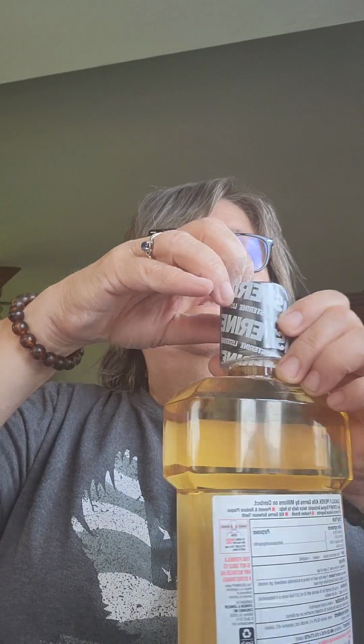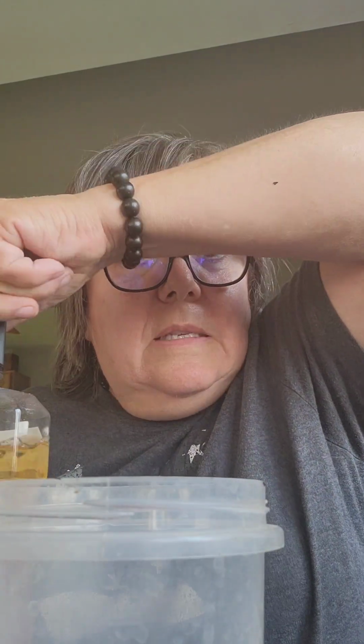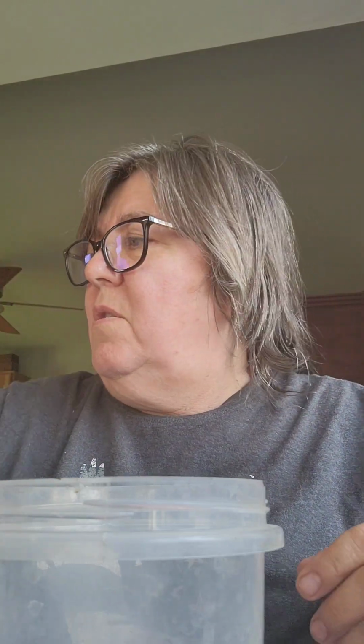Well, you know what? I should probably open this up before I got here, right? Well, you'll see how incompetent I am here. There we go. Okay. 1 cup of a Listerine type mouthwash. Again, I'm using a marked container because I'm lazy. I don't want to have to measure it out all the time.